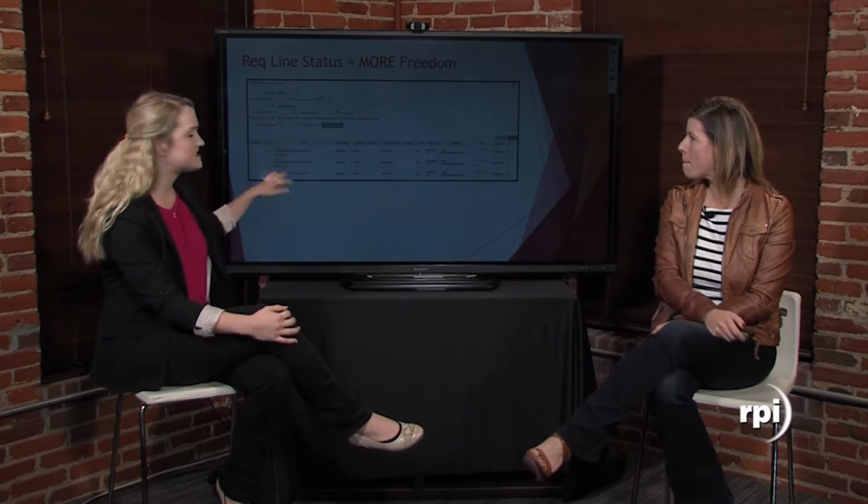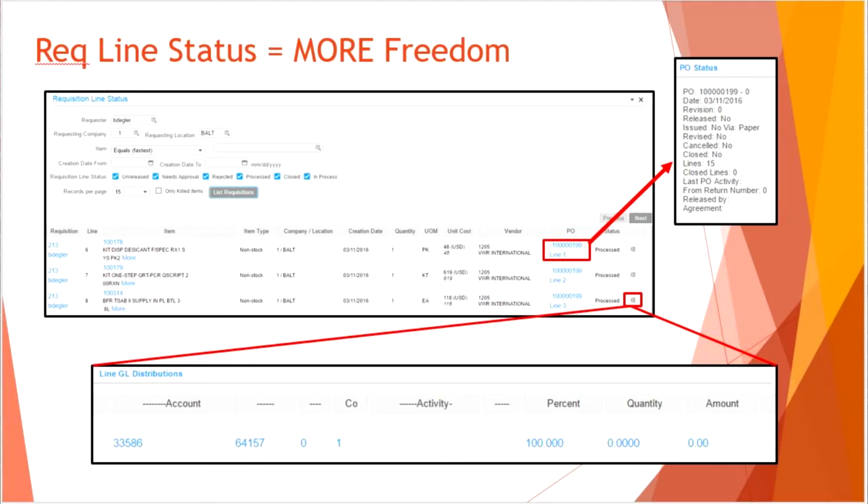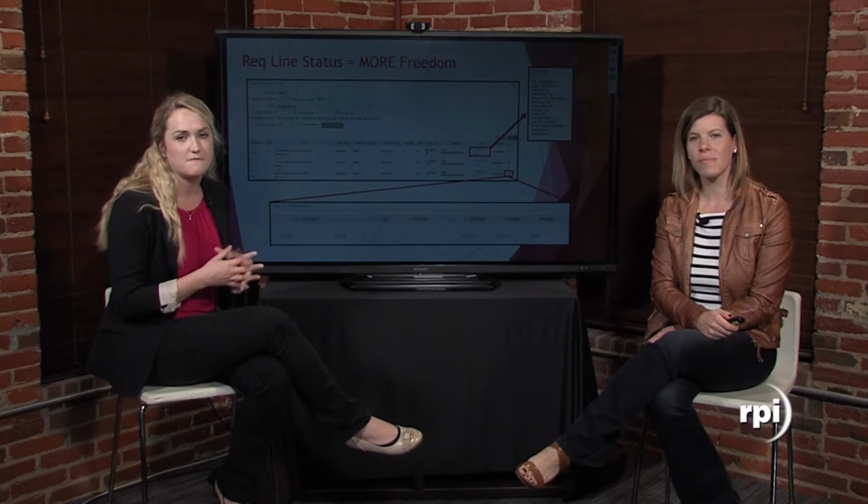And the requisition line status is very similar to the rec status. As you can see, it's just for the lines. So this is mostly beneficial if you're looking up a specific item and you don't know what requisition it's on and you want to find that out. This is your best chance. So it's got an item field, whereas rec status does not have that option. So you can just type in the item and you can look things up. But it also gives you the geo distributions, and you can see the PO status, the drill around information, whether it's been released, canceled, anything like that.